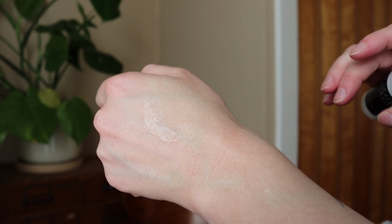I haven't been using anything too active on my skin in general, let alone my eye area lately, because I'm still nursing and going through a skin transition.